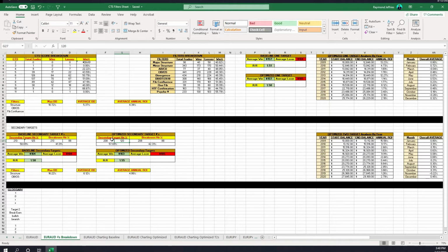So what that tells me is maybe this is a pair I want to shoot for secondary targets on. Euro dollar, I only hit secondary targets 45% of the time. So why would I? And you saw how you were losing money when you're shooting for secondary targets, as opposed to here on the euro Aussie, where on my optimized CTS6 and above secondary targets, I win $163 per winner and I lose 105. Compared to the optimized one target, I win 157, so I increase my winners by $6.